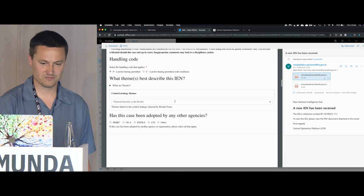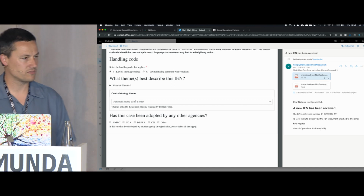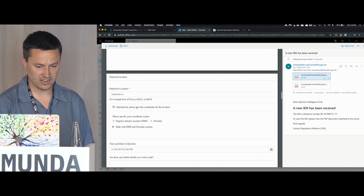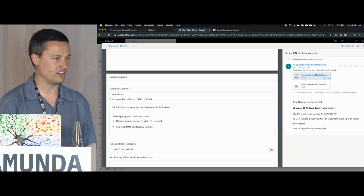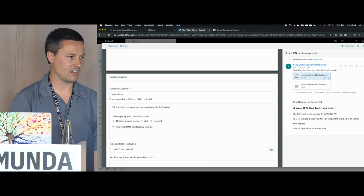We've got a few blank pages there we need to resolve. All the drop-down boxes are resolved as well. So whatever you select in the drop-down box comes out in the PDF, as well as any of the other content that you entered. So the Intelligence Hub see exactly what the officer put in and have the full picture.